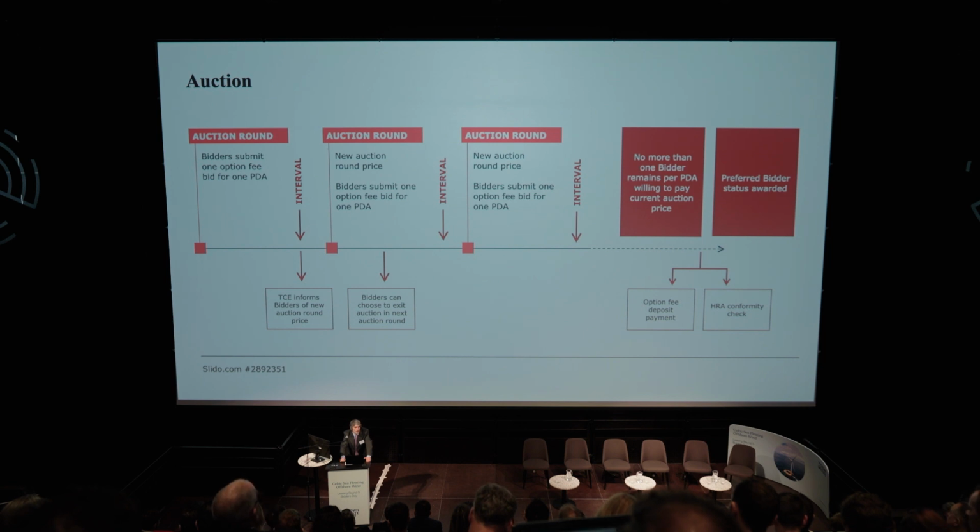The option fee, as Nello has indicated, the bid that you will make will be in pounds per megawatt per annum. If you are participating in the auction, then you will have to make a bid in each of the auction rounds. And if you want to be invited into the next auction round, you will have to bid at the auction round price for one of those PDAs. If you've determined that you are going to exit the auction, then you can bid on a PDA at below the auction round price, and you won't then be invited into the next auction round, but you could still win based on the price of your bid in that last auction round that you participate in, if you turn out to be the highest price bidder on a particular PDA.